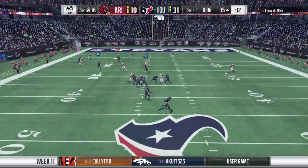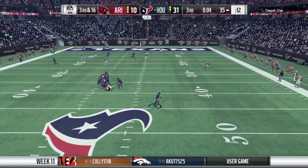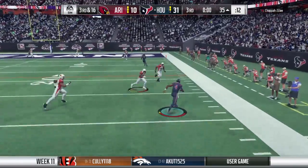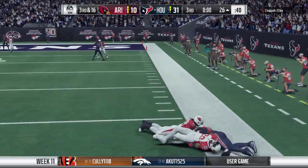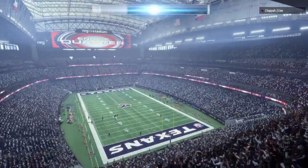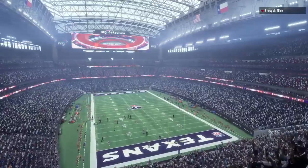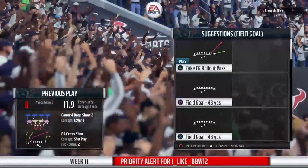Watson off play action. Flushed out right. He's going to run, but he's got a long way to go. He's going to be out of bounds on what's going to wind up being the final play of quarter number 3. Back now here on EA Sports.